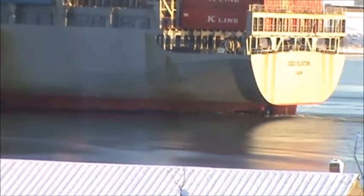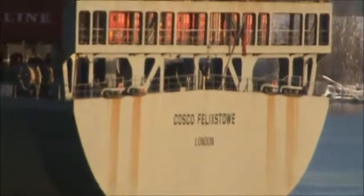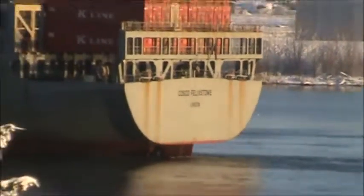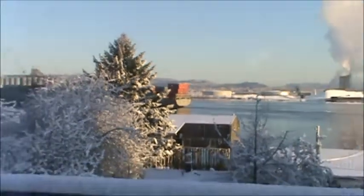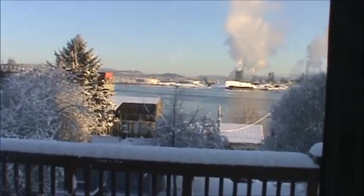See if we can catch the name on the back here. So anyway, there's a ship going by the house on a snowy day.